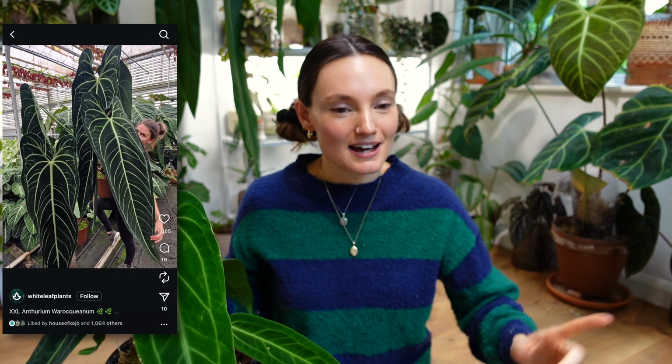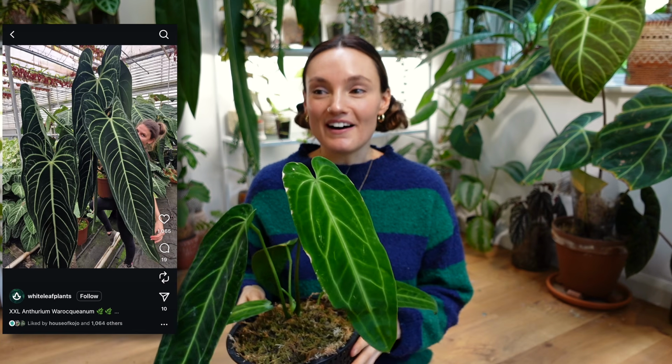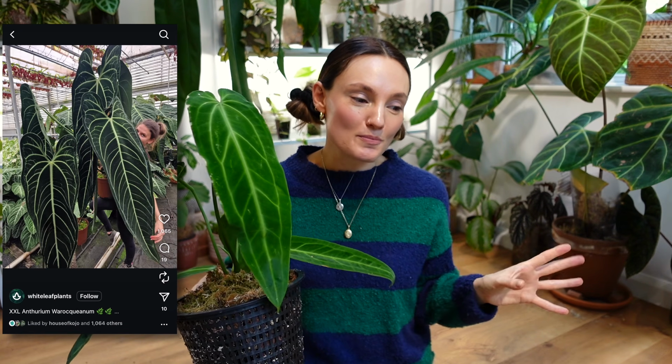And in case it's not obvious, this is not the exact plant. I have had several warocqueanums since then, and we will get on to that. But I didn't do a lot of research. I just hopped on a Google search and came across a fairly cheap one that was a good price at the time. I think it was about £50 for a warocqueanum. And it was on Etsy, and I just remember this Etsy shop having a complete mix of good and bad reviews. Some were amazing and some were awful. And I was just like, you know what, I'm going to take the risk because I really want this plant.